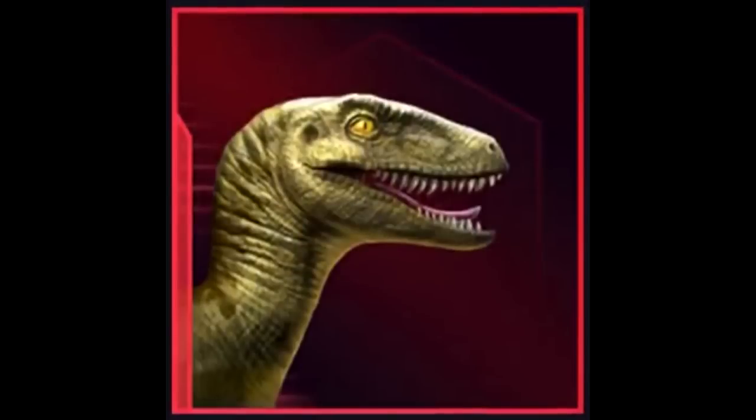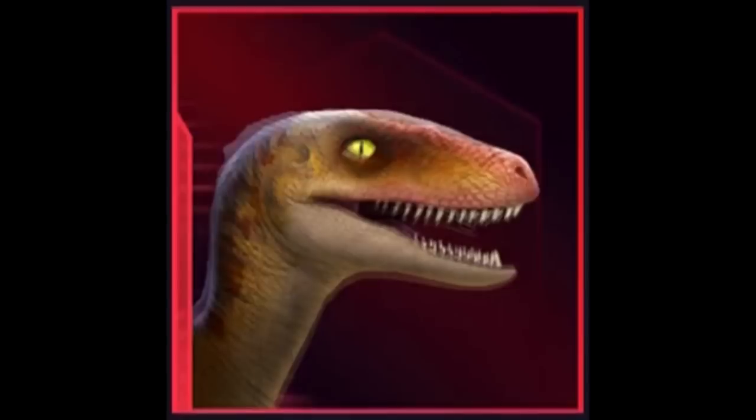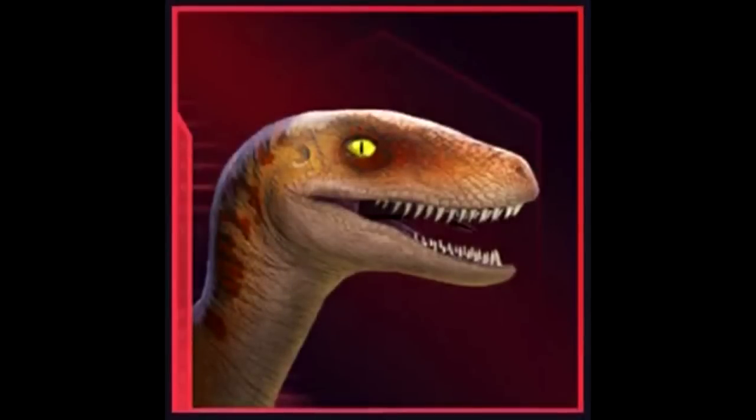Then there are quite a few new Velociraptors. I'm not really sure what this one is, and this one here is definitely the new Savage Strike one with the Velociraptor from Jurassic Park 3 style head crest, but unfortunately they changed the paint, which I will complain about till the end of time. Then we've got this Velociraptor here, which kind of reminds me of a Lost World style Velociraptor, but I don't really know exactly if this is what it will look like. We'll just have to wait and see on that one as well.